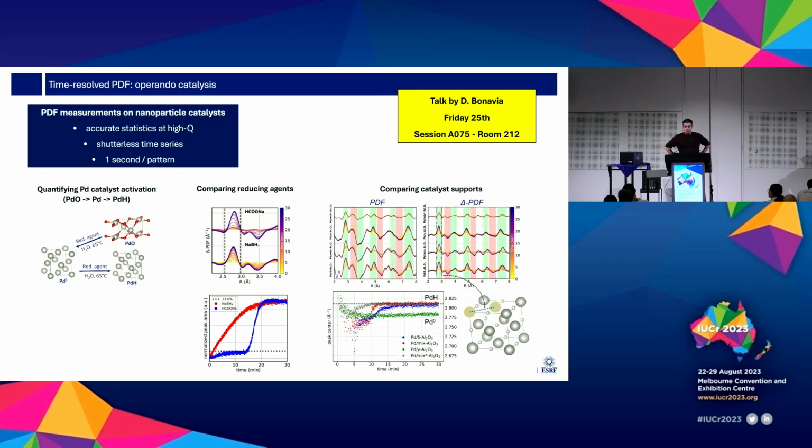and you can collect a long series of images over several minutes without using the shutter. And then after the SRF upgrade in 2020, the photons are enough to collect a good PDF in 1 second on a 5% loaded catalyst. And you can see that it's quite sensitive to the nucleating species in and around the nanoparticles.